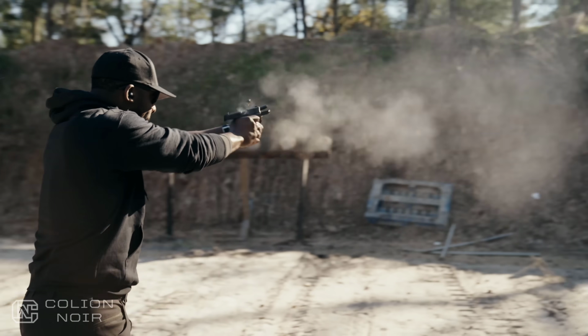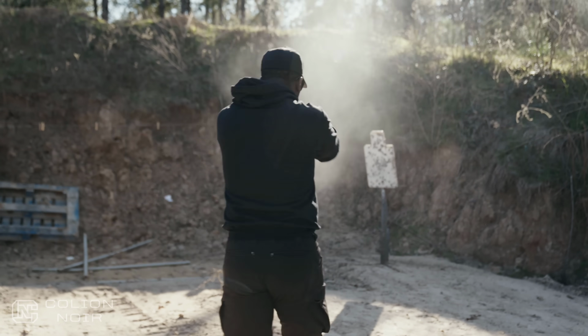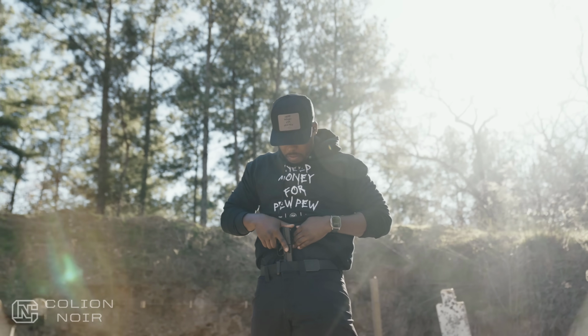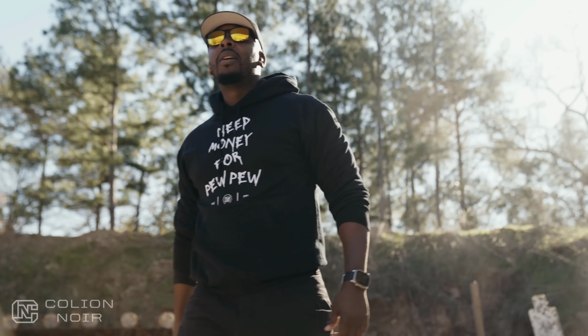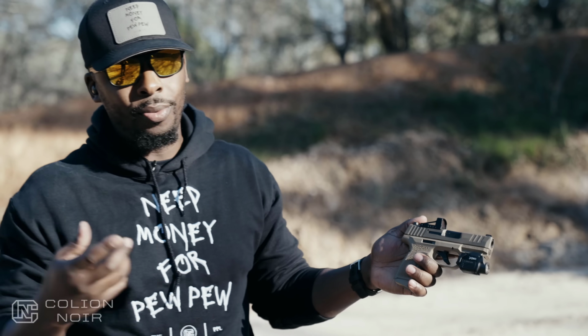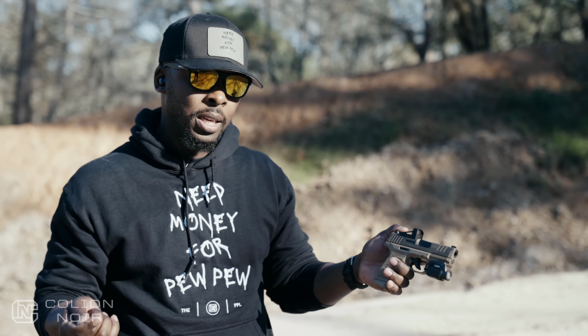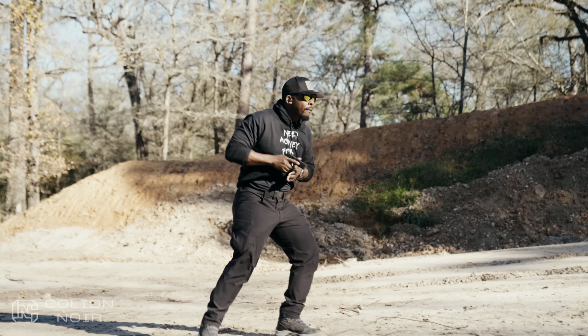Now, this trigger plays a big part in that as well. This is one of probably the more unique style triggers in a micro compact size gun like this, because when you look at it, you think it is a striker fired gun. It's not. It is a single action internal hammer fired gun. So it doesn't function the same way, even though it may look the same as a striker fired gun.